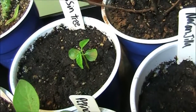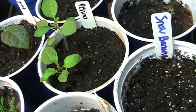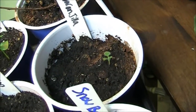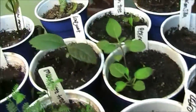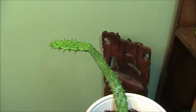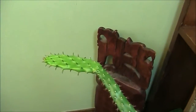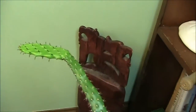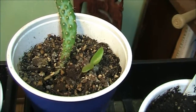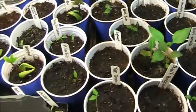Next is the raisin tree. And the raisin tree is doing really great. Pepinos are getting very nice and large there. The narangilla is doing okay, I guess. Up next is the prickly pear. And the prickly pear is doing something really weird. I think it's putting on another pad because this one has gotten really large and flat. And also, if you see that down right there, that's actually a prickly pear seed that decided to sprout after about 4 months. So go figure.